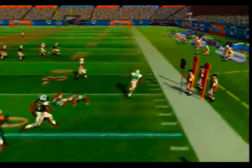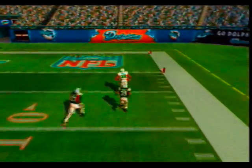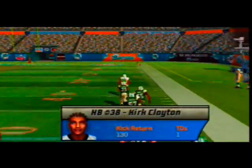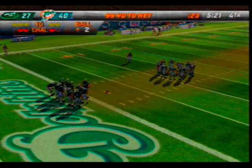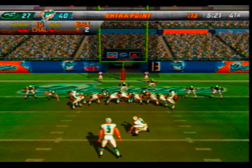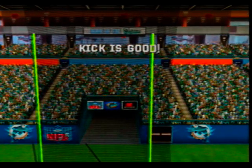This one is fielded by Clayton. Keeps his feet moving. All the way. He's in for the touchdown. And what you're going to see here is a good example of how you can set up blocking on kick return. Watch how they create a crease for him. He sees his lane, makes some moves, and then he's gone. The point after is good. The Dolphins are taking control in this one.